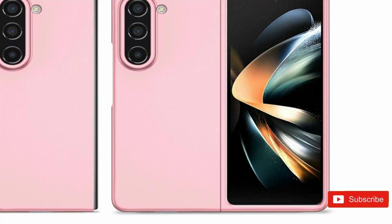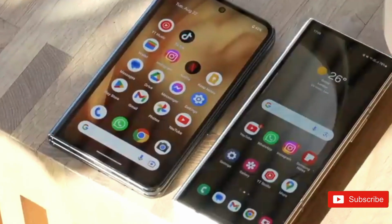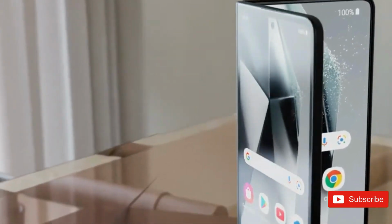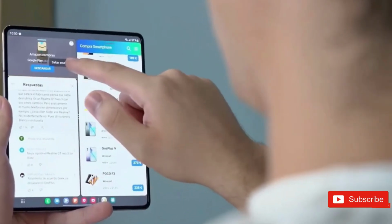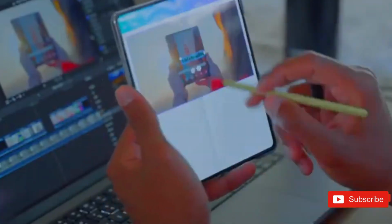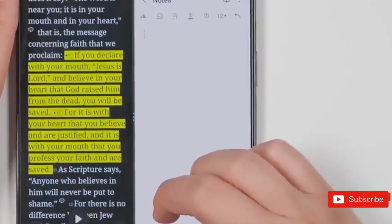Foldables have shaken up the smartphone industry in recent years, with Samsung leading with its Z devices, followed by other companies. However, folding phones do not emerge as frequently as conventional handsets, and a significant model may be absent in 2024. The Z Fold 5 supports Samsung's S Pen, although there is no inbuilt slot to retain it in the phone, unlike the Samsung Galaxy S23 Ultra.